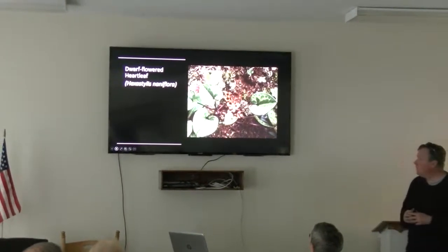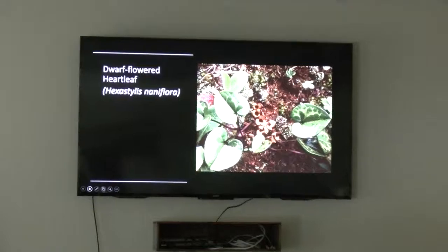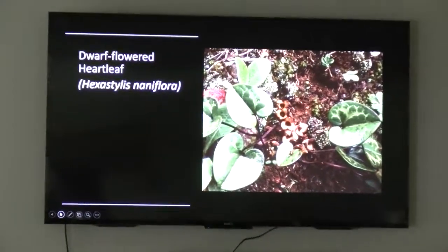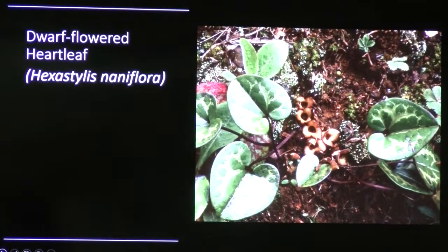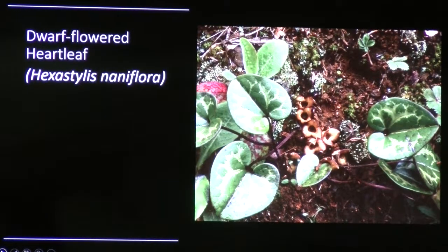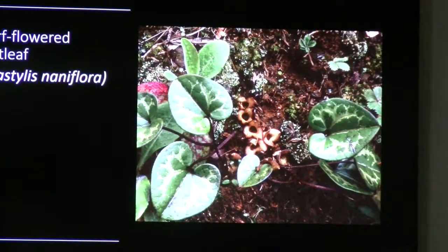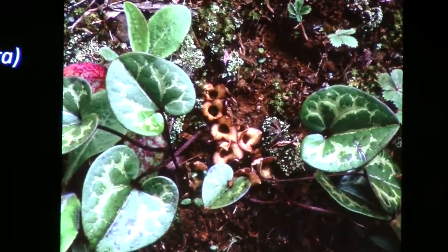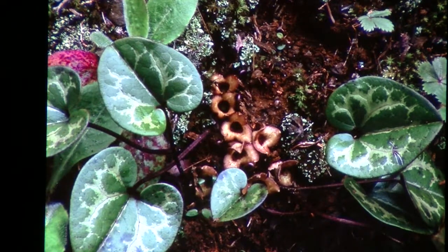Dwarf flowered heartleaf, that's a federally threatened plant. There's many species in this genus, Hexastylus. They're sometimes called wild gingers. They're not gingers. They have these evergreen sort of heart-shaped leaves that are variegated. Without the flower, you can't be sure of the identification of some of these. And this particular one is, I guess, not the rarest, but one of the rarest.